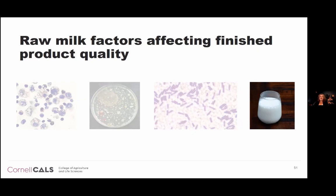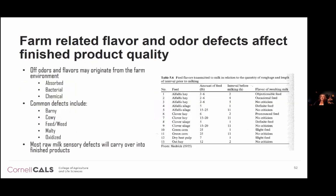So I think it could potentially be a huge issue depending on the practices, and it's just not one that's commonly looked at. So off odors and flavors, so smells and tastes, can originate from the farm environment. They can be absorbed, so if the cow is breathing in some odors, like strong barn smells, those smells can be transferred from the bloodstream or from the lungs into the milk that way. They can be from bacterial contamination, so certain bacteria produce these off odors and off flavors that can persist even after processing. So the processing or the pasteurization doesn't get rid of them. They just kind of keep going afterward.